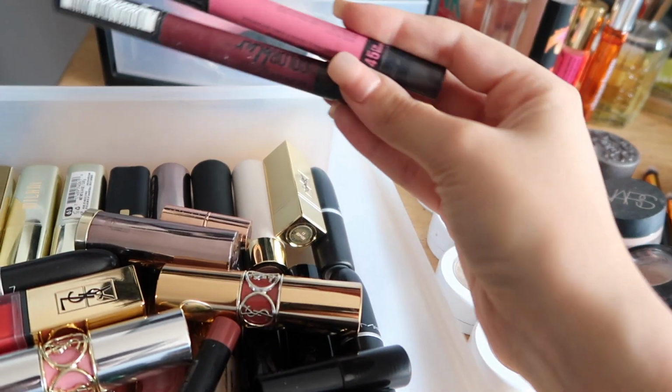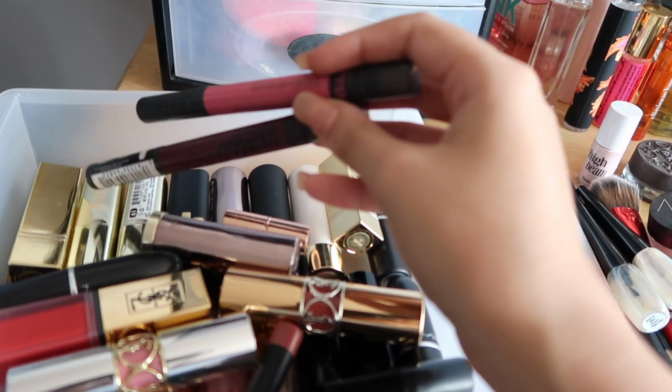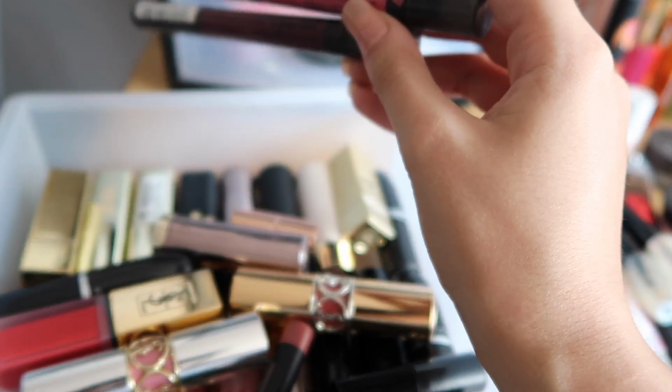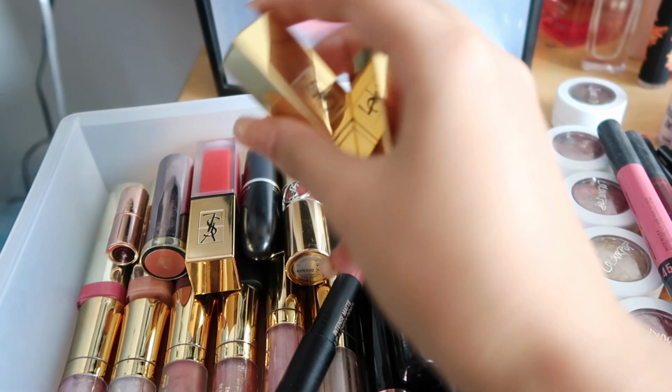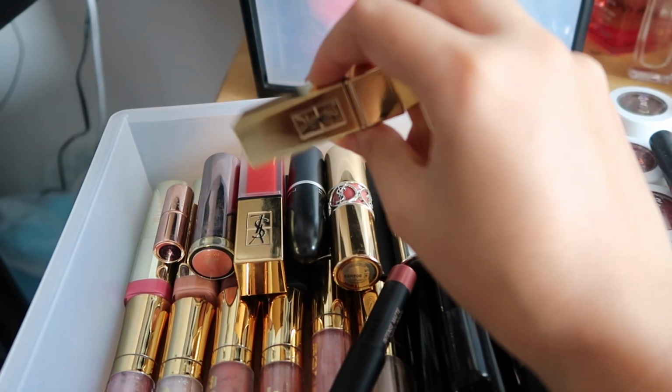These Maybelline Color Stay lipsticks, I used to love these. This formula is truly one of the best, but they're just getting old and they're not wearing like they used to. I don't know why I have 2 of the same color of this YSL lipstick.